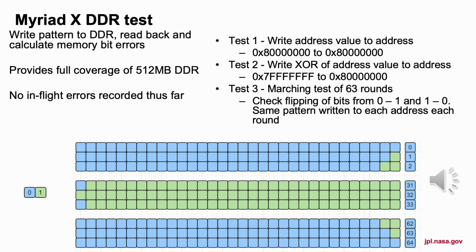The first test involves writing an address's own address value to that address. The second test writes the XORed value of an address to that address. This means that all the bits are flipped when compared with the first test. The third test provides more detailed information.